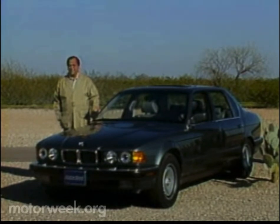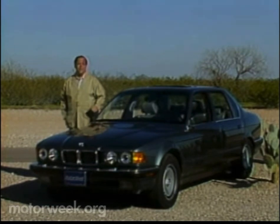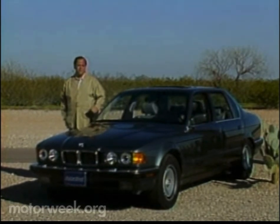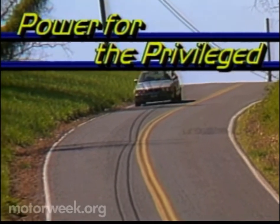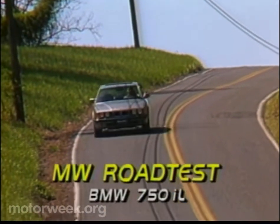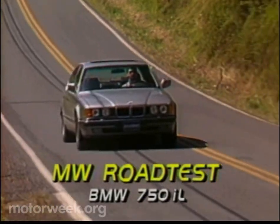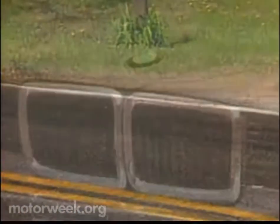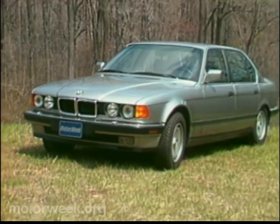in the dust. But does this new super bimmer really have what it takes to be king of the luxury hill? It depends on how many people will be willing to spend nearly $70,000 for their next car. That's the going rate for the 750iL, BMW's latest entry in the European luxury sedan sweepstakes.